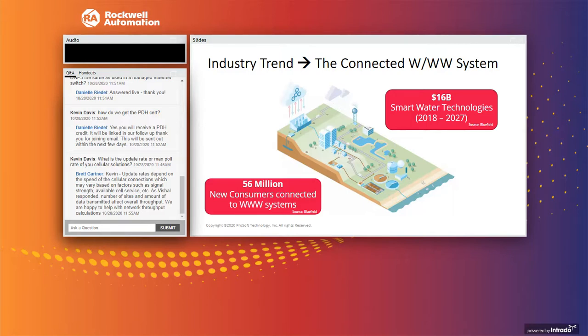Now let's take a couple of minutes to understand what this connected system means. Rockwell has actually got one of the best definitions of this. Rockwell states that a connected enterprise consists of industrial operations that are intelligent, optimized, and secure. Having this knowledge enables faster and better business decisions that help increase productivity, improve quality, and help to meet demand more precisely and cost effectively.